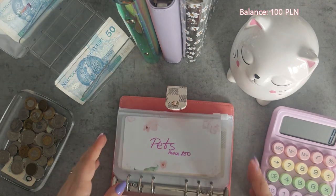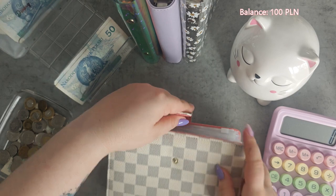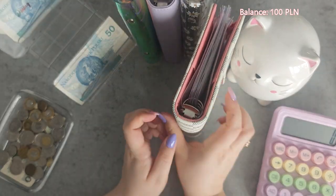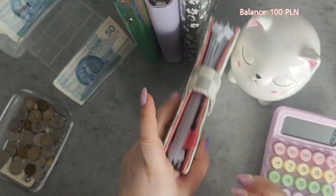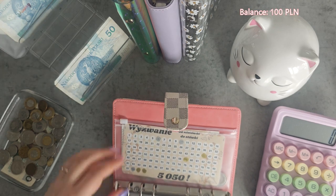But as I mentioned, the majority of the money we already spent, and we took it from the grocery budget because we didn't spend much on groceries this month. But as I mentioned, I'm not supposed to close it. We had quite a lot of spendings in this category.